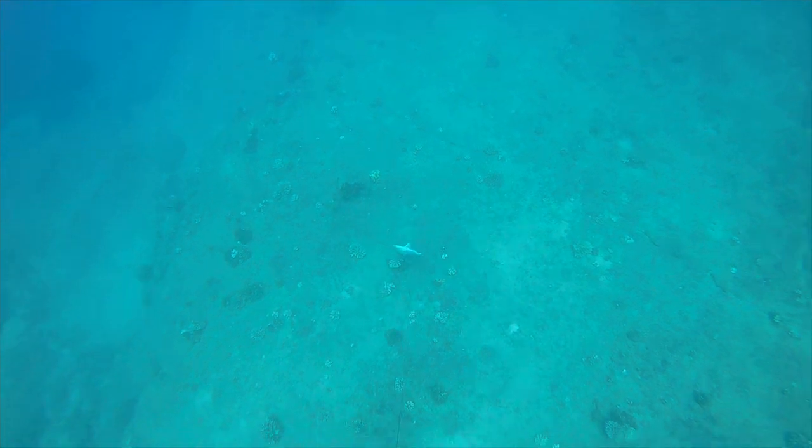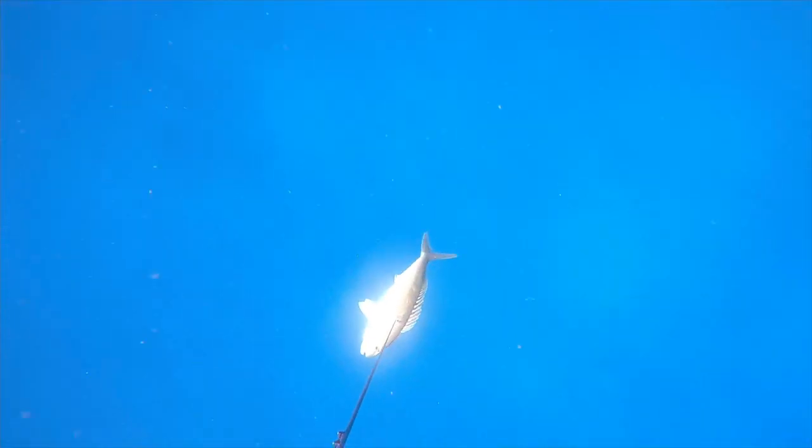Good size one, definitely not as big as the one that I shot in the deep water with the big gun, but still stoked on it because it's been a while since I've shot a decent sized uku. The last one I shot was pretty small, so it's been a good long time since I shot an actual nice sized uku, so I was stoked on both of these.